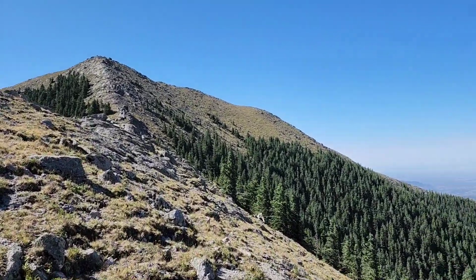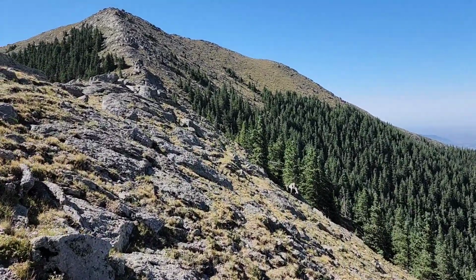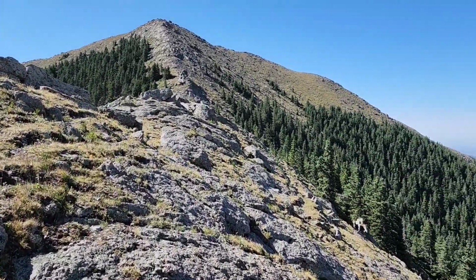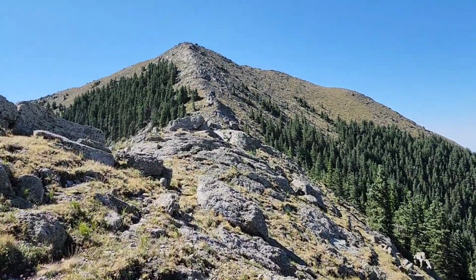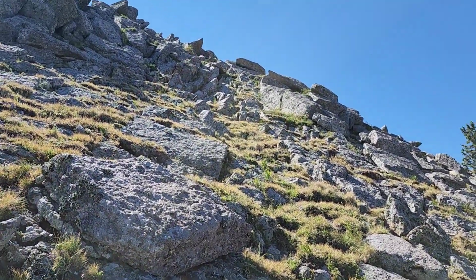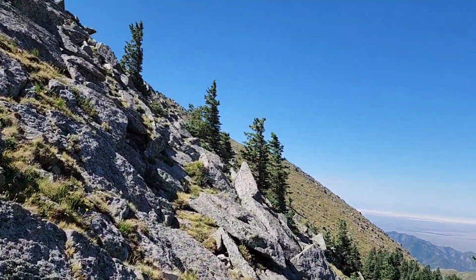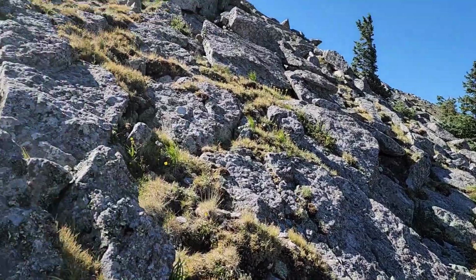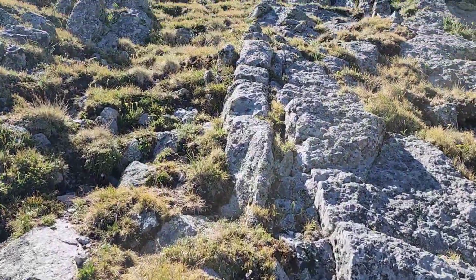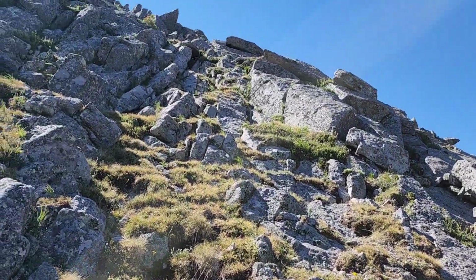And it's definitely slow going. But I am going to go for it, take my time, and get up to that summit. All right, I'm in the boulder field, and as promised, it's extremely steep. Every once in a while you can find a little social trail, but they don't last long. So you just have to pick the best way you can to get up this section.